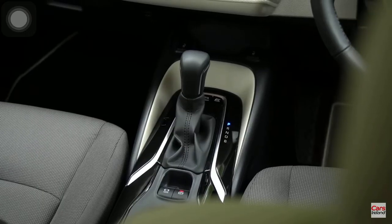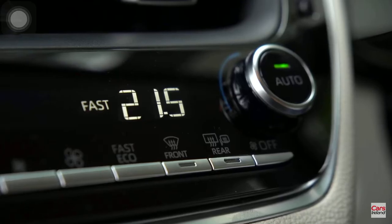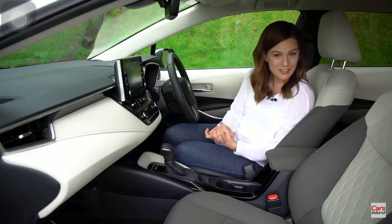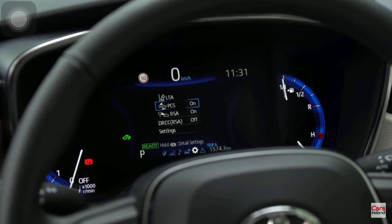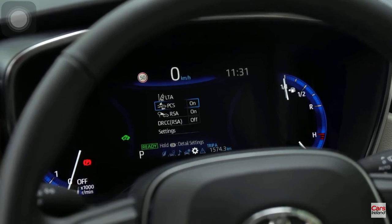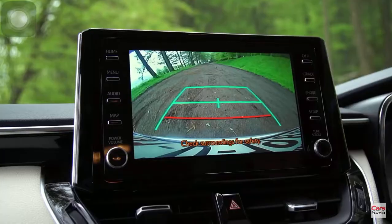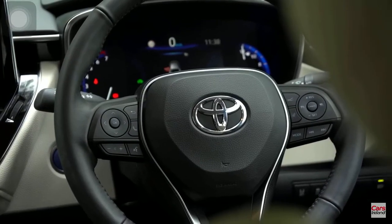Trim levels are very similar to that of the rest of the Corolla family, so it starts with the Auris, which will get you all the basics, plus a very generous level of safety features, including pre-collision warning with pedestrian and cyclist detection, road sign recognition, and an emergency call function. Where you'll really want to go though is the Luna, which adds this touchscreen, a reversing camera, and some nice styling upgrades like a leather steering wheel.